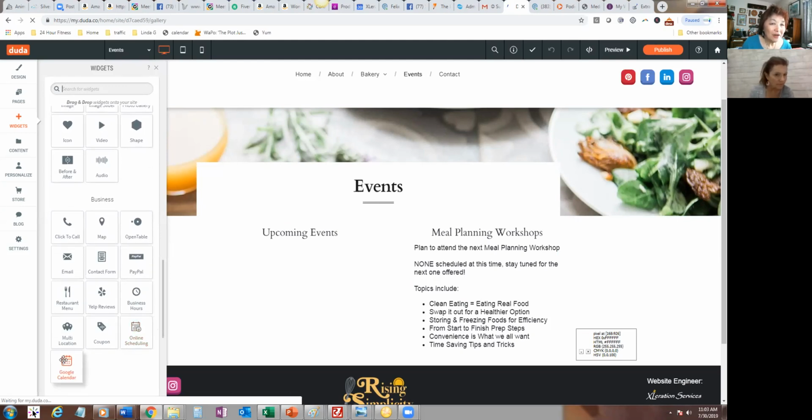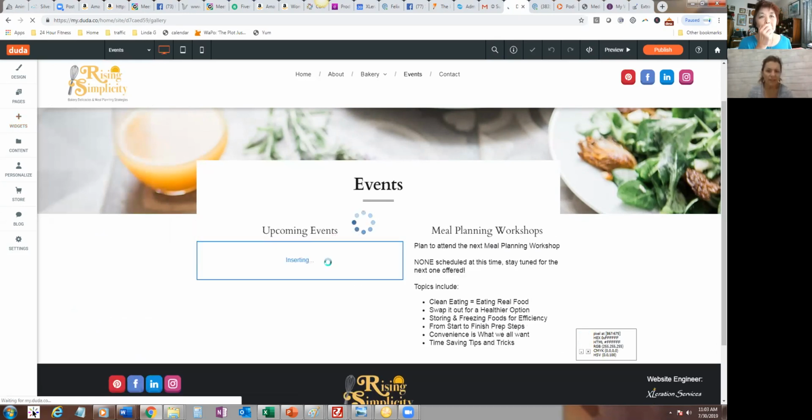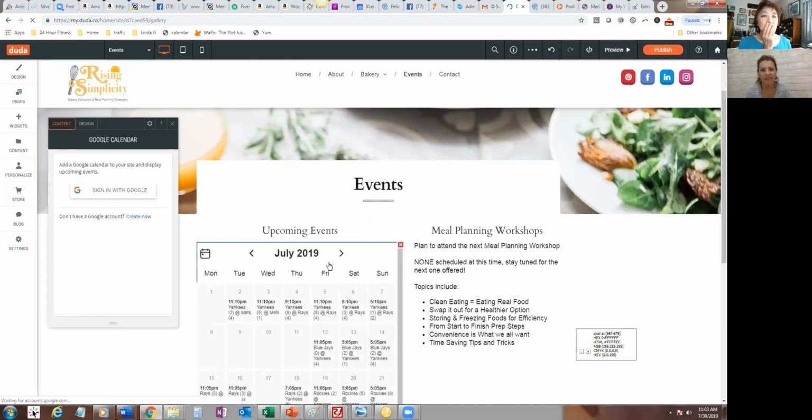Yep, see Google Calendar. I thought I saw that. I've not used it. But do you use Google Calendar? Not as much as I should. Well, and again, Google is giving you a free calendar. So what you can do is you just have to sign into your Google account, and it will sync with your Google account.